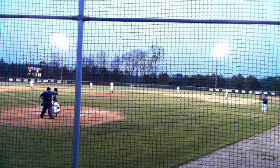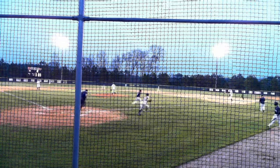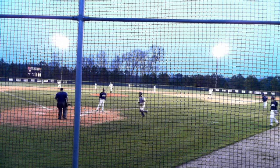All right, got two strikes on him here. Hits the ball to shortstop. Shortstop fields, comes across with it to first for the out. Orrin Lewis there to get the catch. So one away here in the top of the 7th for the North Paulding Wolfpack.